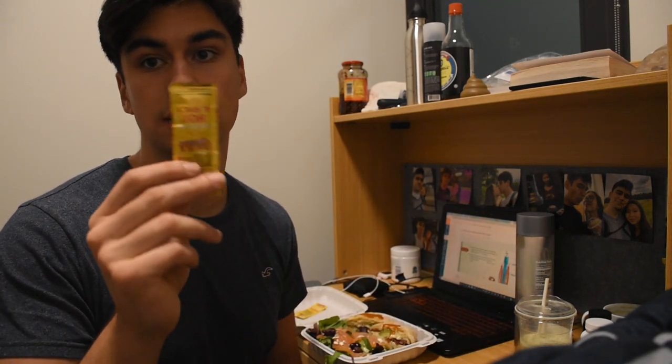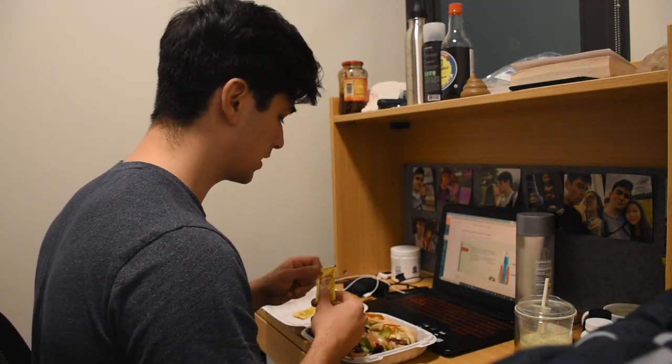And this is just some chili sauce. Make sure you put chili sauce on everything. That's gonna get you into Caltech.